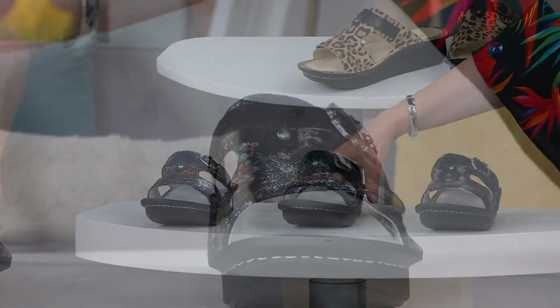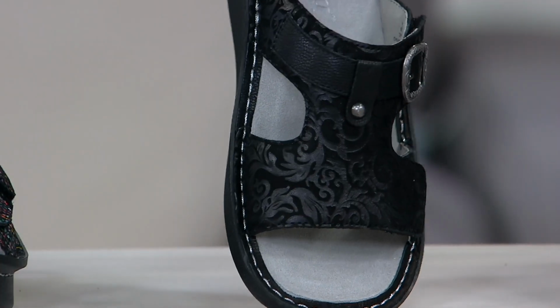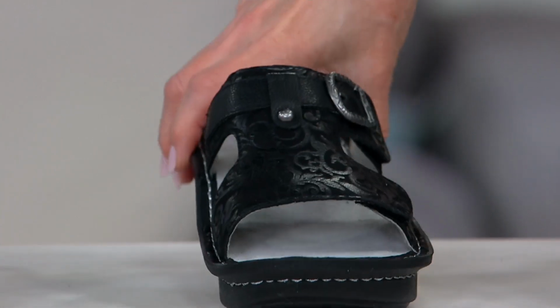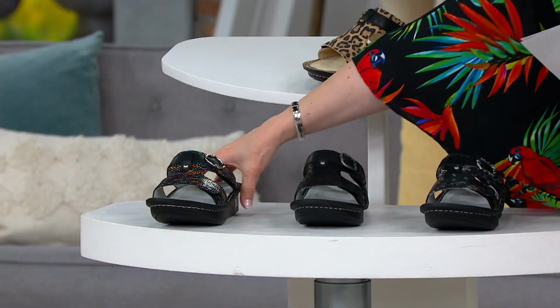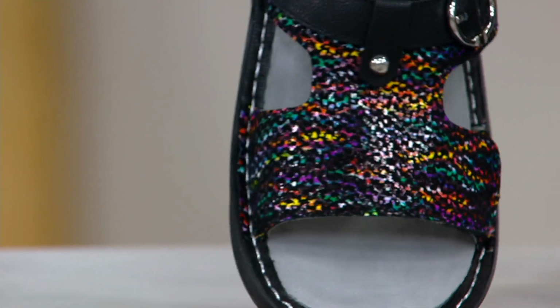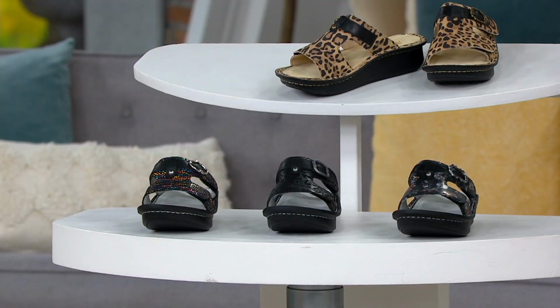Then we also have the Ivy, which is what I'm wearing, and that has that beautiful embossing. Can you see that? How stunning that is. It's dressy because of that embossing. And then this one is called Diversified. Look at that. Go to QVC.com, type in this item number, A394765, and check out the different designs.